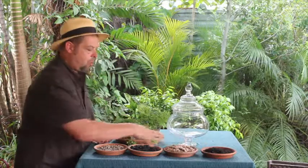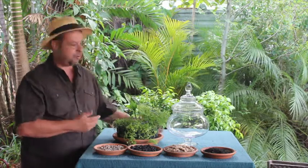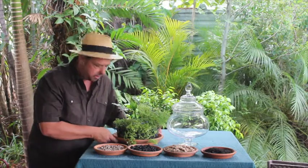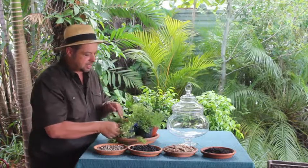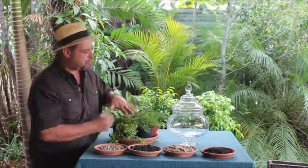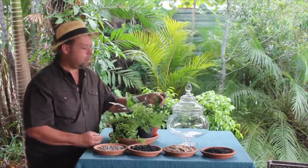Now, we've got all of these together. What about the plants? There are lots of different types of plants you can choose, but try and pick plants that are appropriate in size for the receptacle that you want to make your terrarium in. Here I've got a couple of small options. I have things such as the Selaginella, which is a beautiful ground creeping fern, loves shady positions. I also have a very fine form of maidenhair fern here, which you can use. And I have another broadleaf fern.